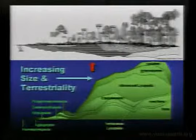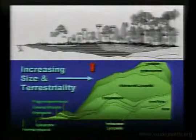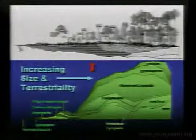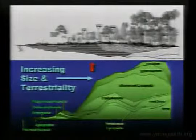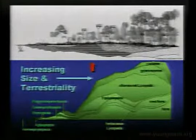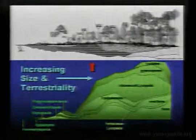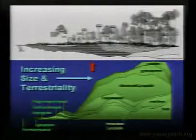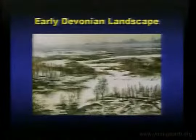Imagining this thing not as growing out from the land, but imagining it as floating in the ocean. Thus, you have the same thing over here. You're going from sea plants towards the middle in all directions in this increasing size and terrestriality, a floating forest.